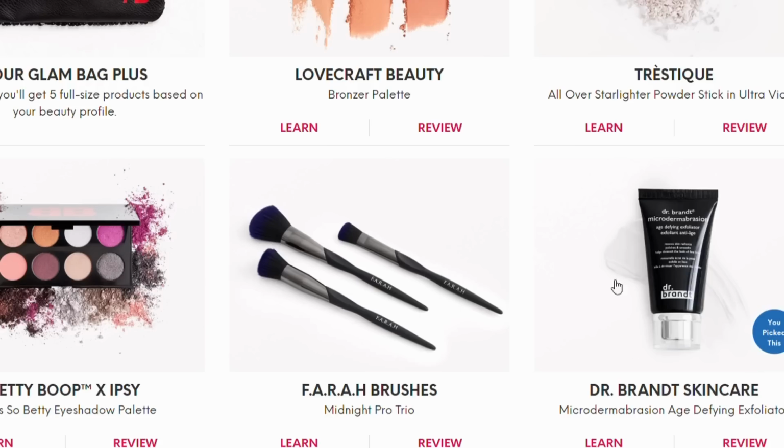Also, the Farrah brushes, the Midnight Pro Trio, looked really good, and I was really looking forward to that because the one in the middle that's in that picture looks a lot like a foundation brush that I really liked, and I was really hopeful because I've had a Farrah brush from Ipsy before and liked it. I did not get that trio.